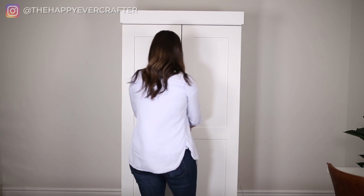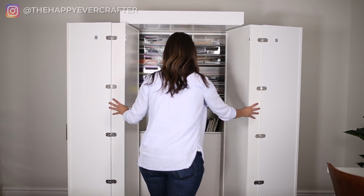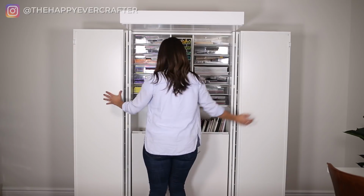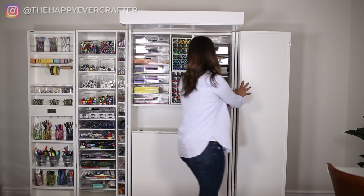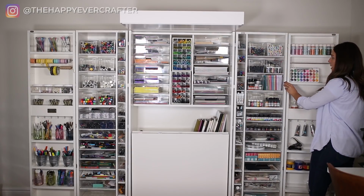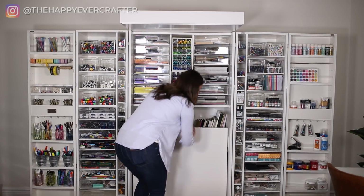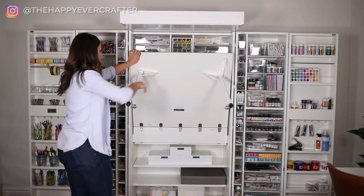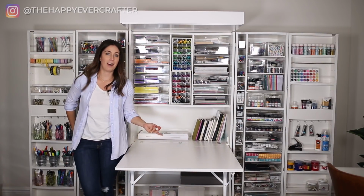If you want to open it up again, it's as easy as just opening up these panels. And these end pieces are on magnets, so they stick in the closed position really well. And then you just take out the desk, pull down the legs, and voila, can work again.